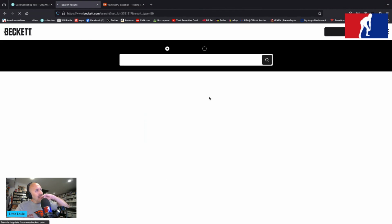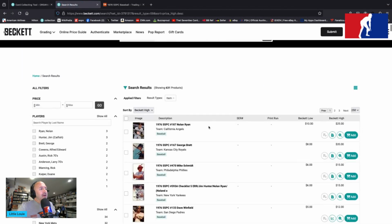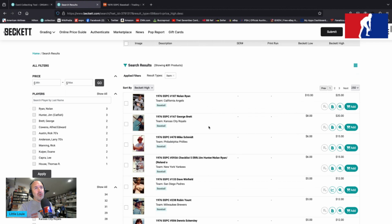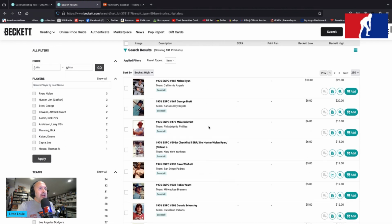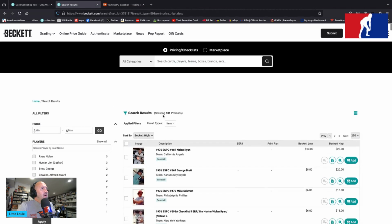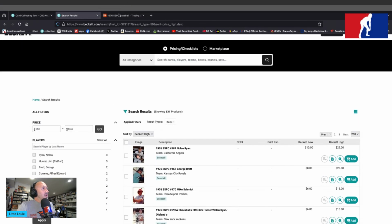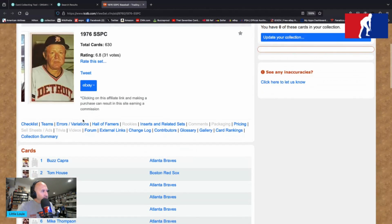So top threes. Let's look at the top threes. Got a very rare Harmon Killebrew Kansas City Royal card here, by the way. Nolan Ryan, then George Brett, and then Mike Schmidt, and the checklist with Jim Hunter, Nolan Ryan together. So multiplayer card there. I think the set is gorgeous. I love it. It's simple. It's not perfect, but it's an awesome little set.